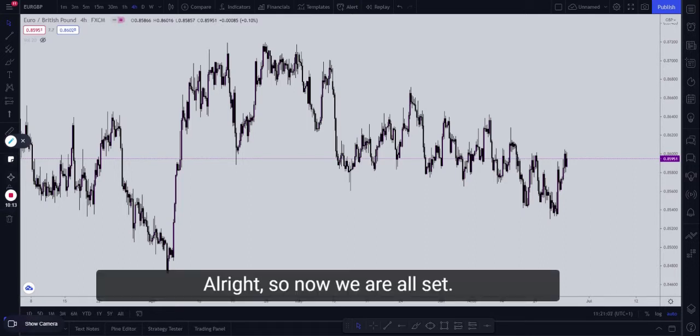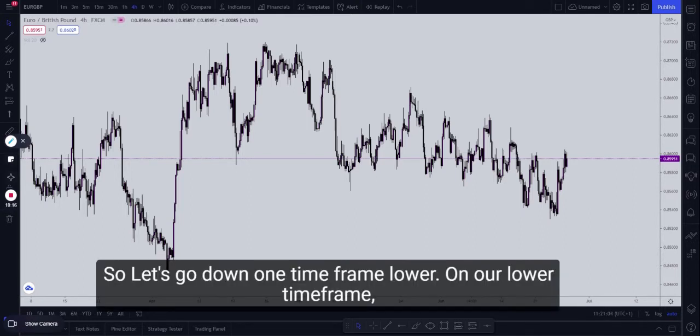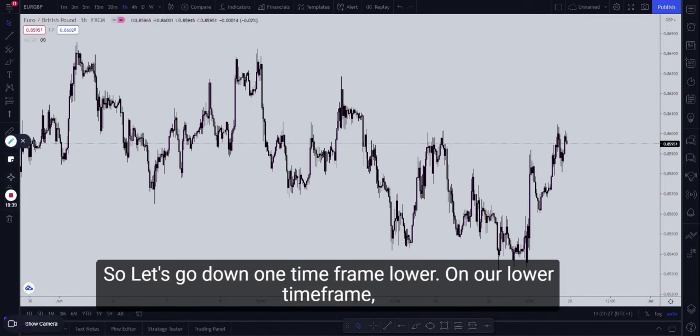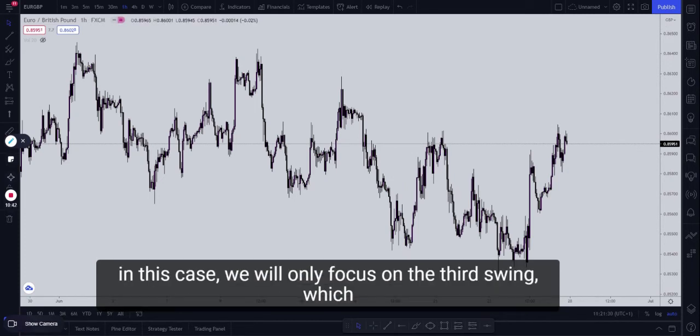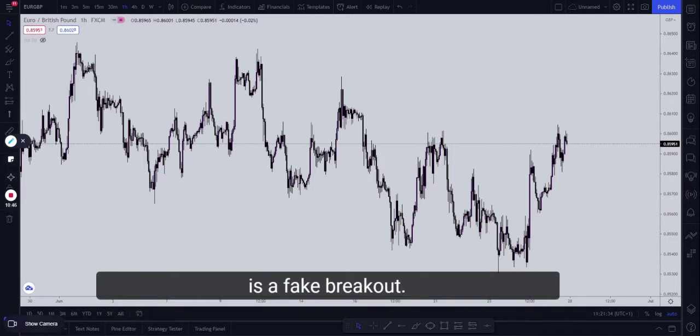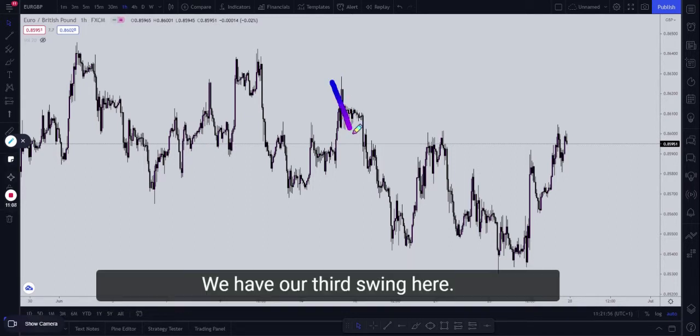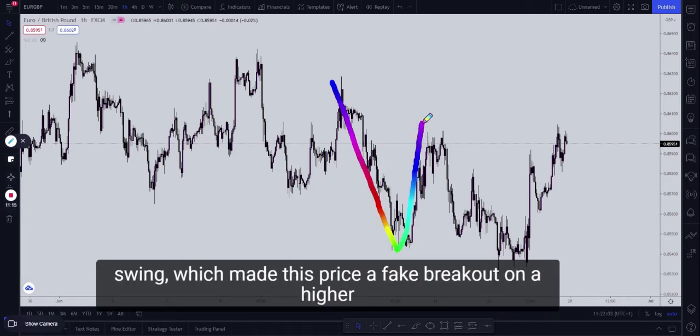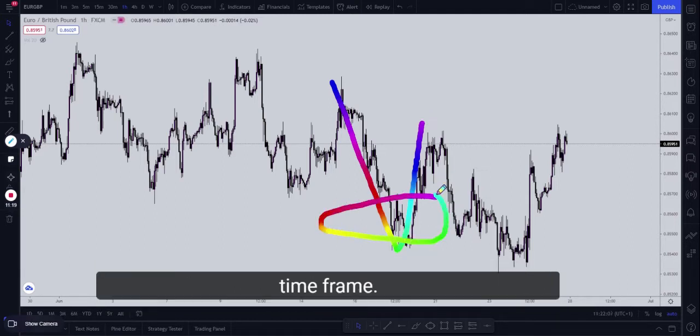All right. So now we are all set. So let's go down one time frame lower. On our lower time frame, which is 1 hour in this case, we will only focus on the third swing, which is a fake breakout. We have our third swing here, and then the market came back aggressively after the third swing, which made this price a fake breakout on a higher time frame.